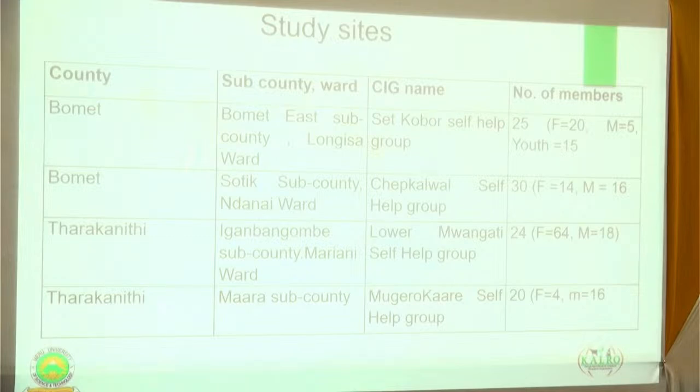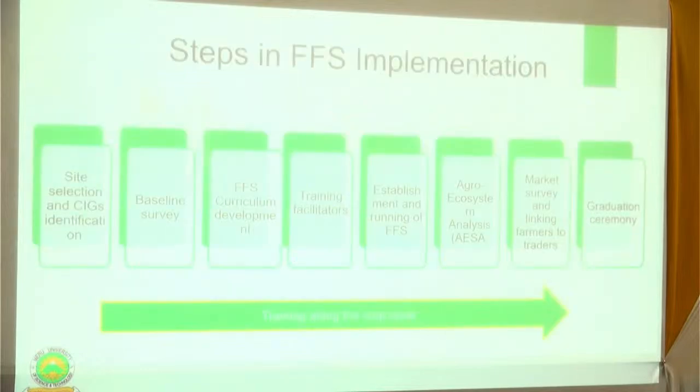Because the KSAP project was working in different counties all over the country. So these were groups in those counties that had expressed interest in growing the banana. And these are the steps that we followed in the FFS implementation.